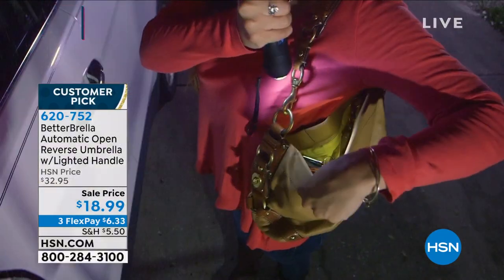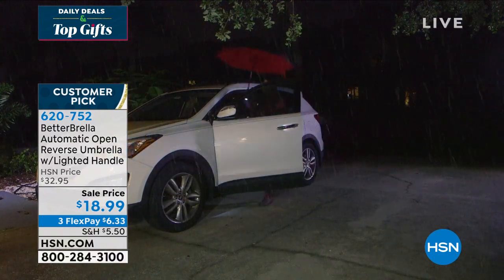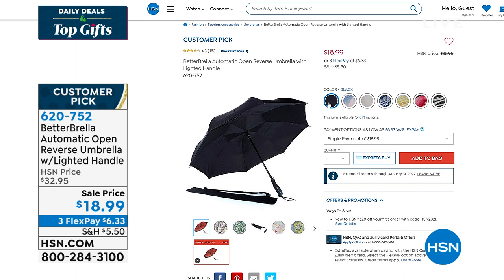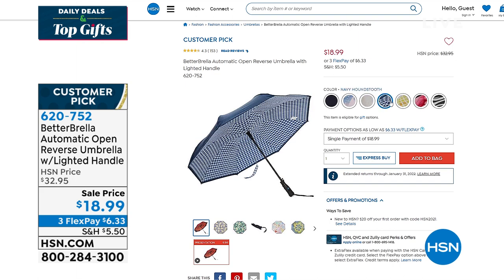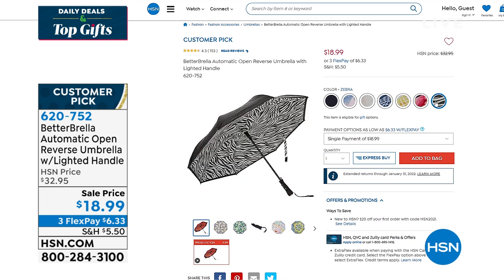$6.33. I was showing you the pineapple. We have it in all black. We have it in a navy houndstooth. We have two floral prints, but the flowers always go so quickly. There's a daisy. There's a pink rose. And then we also have it in a really pretty, it's called Celebrate. So there you go. Black, that's the Celebrate, which is kind of on an orchid tone. There's the daisy. And black, there's a navy houndstooth. The pineapple is the one that I have. There's the pink rose. And then, oh, zebra. Zebra has been very, very popular.